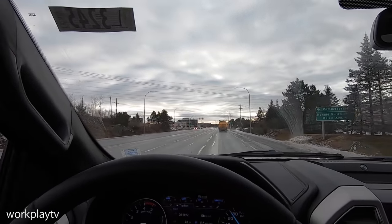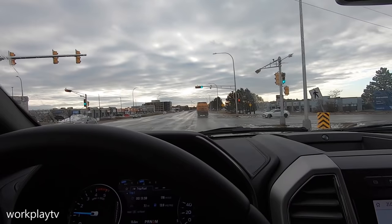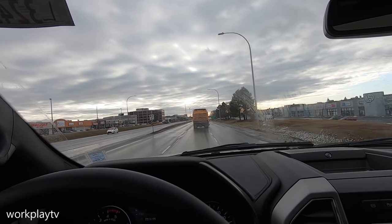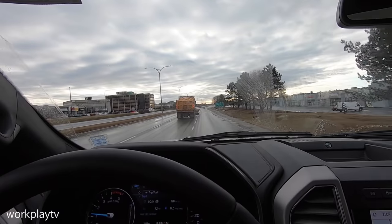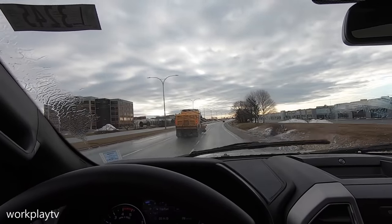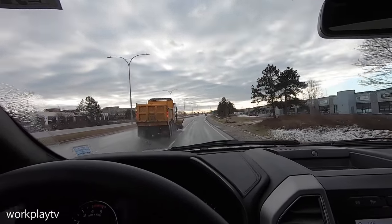The suspension in this, they definitely did some work to the suspension. Now, again, my 19 and my 17, those are both FX4 packages, so they have the Rancho shocks. This truck does not. But I have driven the Super Duties that did not have the Rancho shocks in previous generation, and it did not drive near as smooth as this. This thing drives extremely, extremely smooth for a one-ton truck.